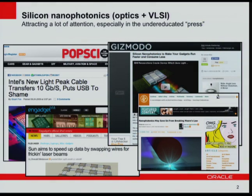Silicon photonics is a topical and timely discussion point as designers of systems can start thinking about some of the system-level trade-offs and benefits of using photonics. And if you look at what I like to call the undereducated press, Slashdot and the like, this topic has gotten a lot of press recently, and generally where there's smoke, there's fire, or at least in this case, light.